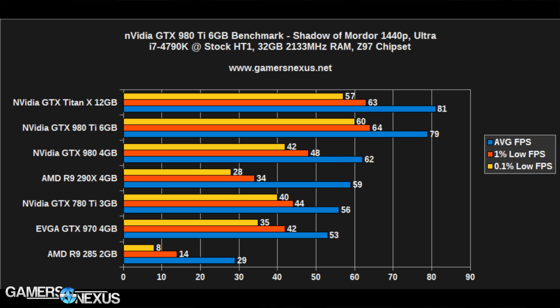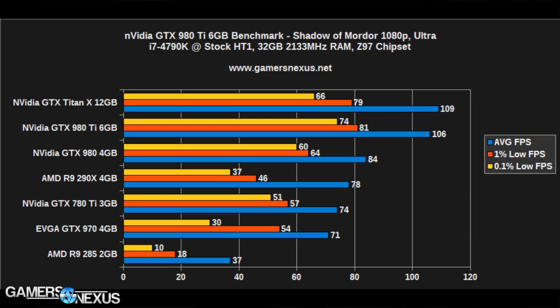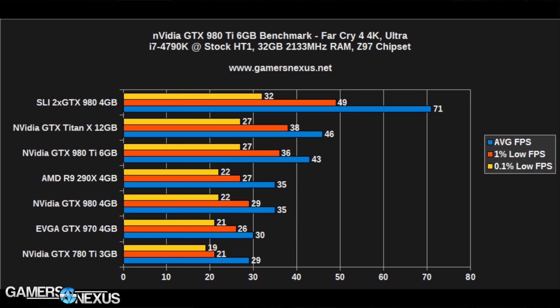And even the 780 Ti, the 970, the 290X are all fine. The 285 is getting a bit on the slower side, to the point where you wouldn't be able to play 1440 with this. Here's a few other charts like Far Cry 4, Grid. I've got The Witcher as well, and The Witcher is worth noting.